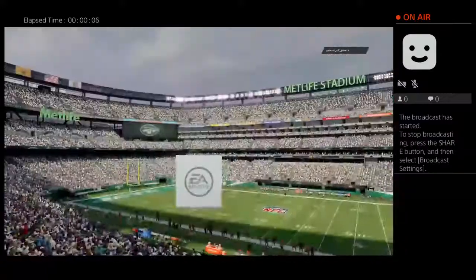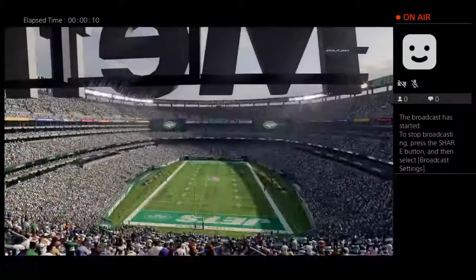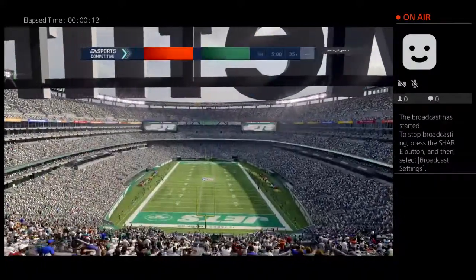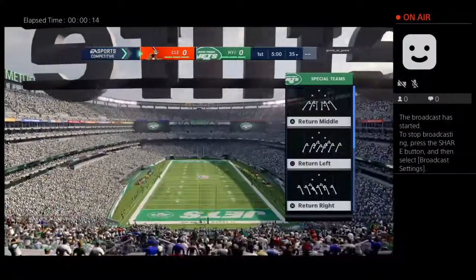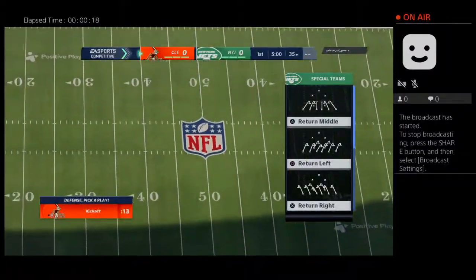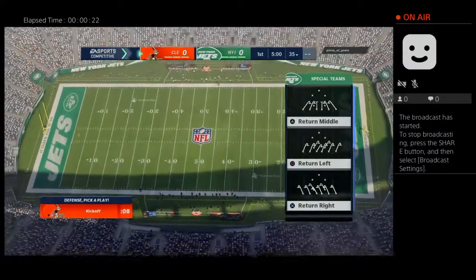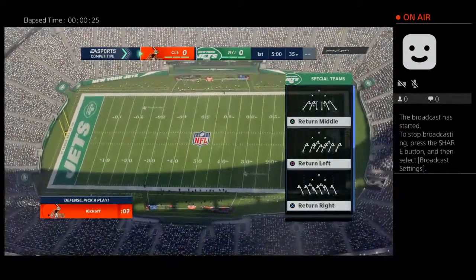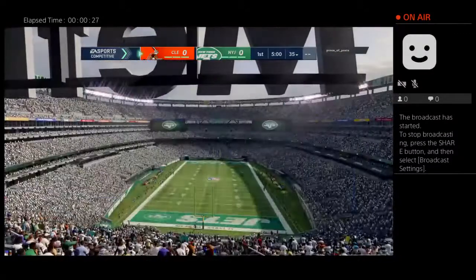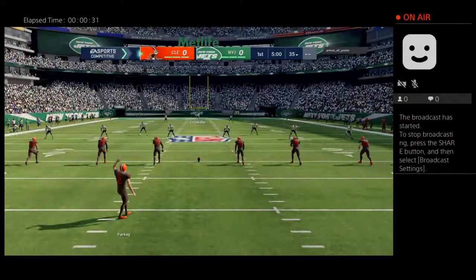From downtown Manhattan as EA Sports brings you to MetLife Stadium in East Rutherford. A few moments ago, the crowd here was on their feet as their beloved Jets made their way out of the tunnel. They're ready to go. We're ready to go, and it should be a good one as those New York Jets get set to face off with the Cleveland Browns. Cody Parkey set to kick off.